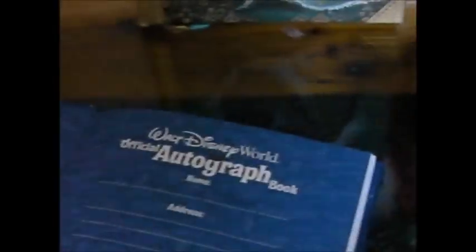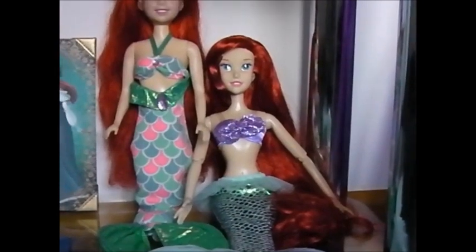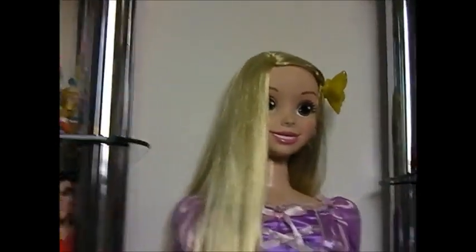I haven't really sorted out this shelf. I think I've just got an autograph book from Disneyland. Something I thought was fun to do when you're there, and you can collect all the autographs. I think it's mainly for children, but I enjoy it. But that's fine, each to their own. And journal, basic Ariel, and singing Ariel done there. I have a giant Rapunzel here, which I think their hair should have been longer. But there we are. It's still Rapunzel, so at the time I just had it.